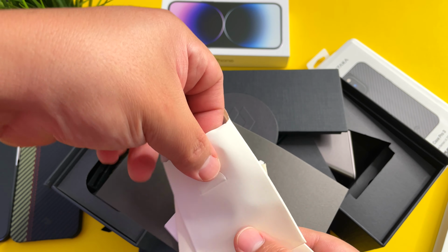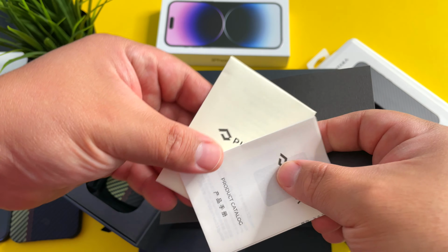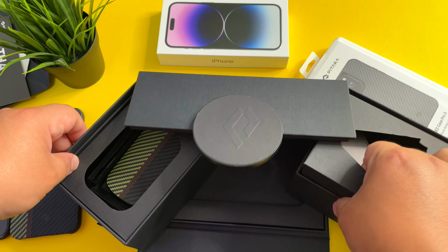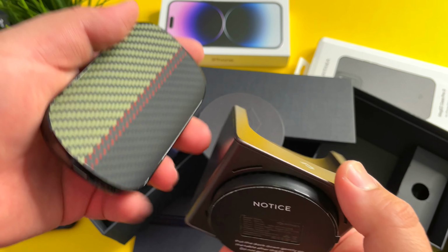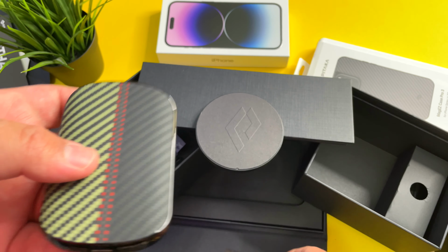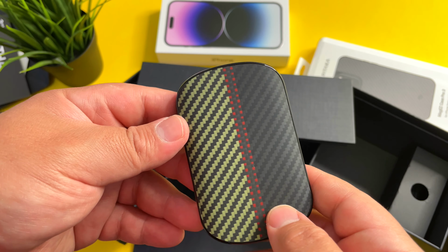So we have some of the instructional booklets in this little sleeve and some other product catalog information. But what do we have here? Let's have a look. Oh, man. No way, look at this, guys. This looks to be the charger for this, a battery pack with that aramid fiber tri-color look for iPhone 14 Pro Max.